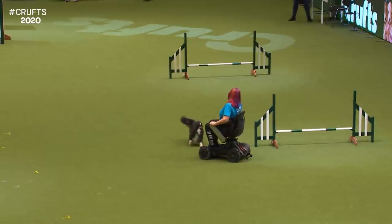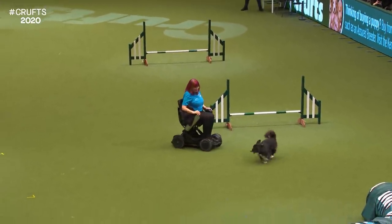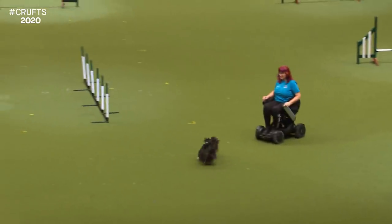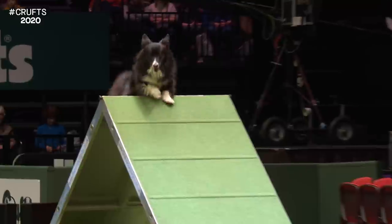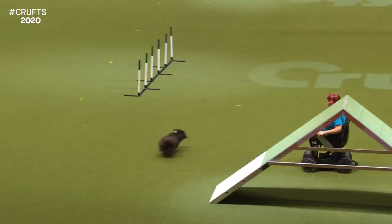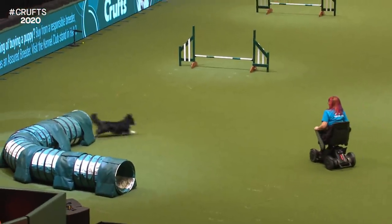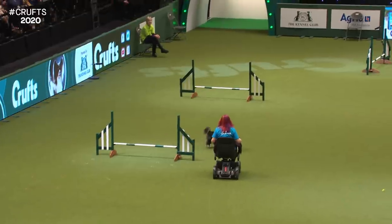Perhaps Lollipop will get back in gear, if I can put it that way. There we go. Okay, now then. Now you know what you've got to do. In and out of the tunnel. Wants another treat to go over the A-frame. That's what he's after. Not daft. Not daft, really. You give me one of those, I'll go through that tunnel. Cheers. Another one. Over that jump. He knows. Another one. He knows.